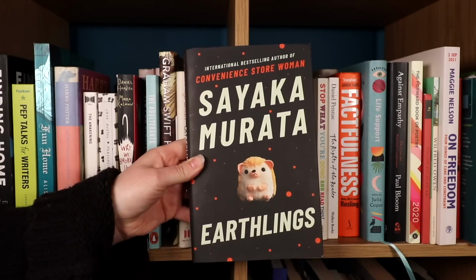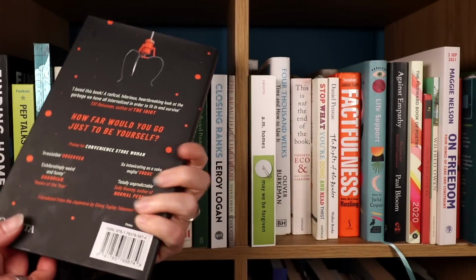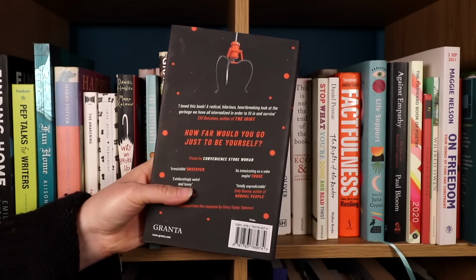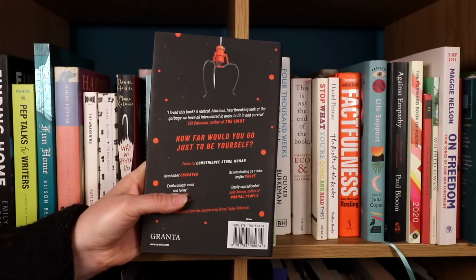Trigger warning for literally everything you've ever thought you might need a trigger warning for. But I think the way the cover's done is really clever. Not only does it have this quite eerie plushy toy on the front cover, but it's made even more menacing by the fact that it has a claw on the back, like an arcade machine coming down for innocence. I do think it's really clever iconography, even though these things don't actually turn up in the text.